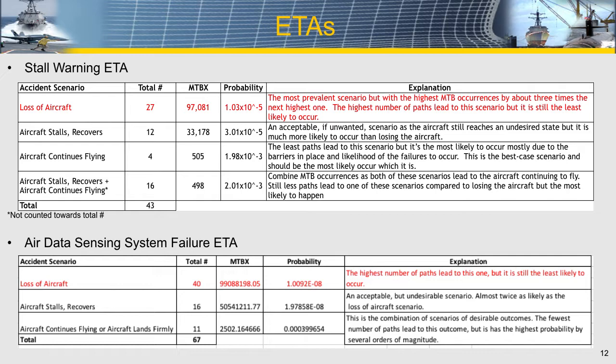As you can see, with stall warning, the aircraft continues flying, and with air data sensing system failure, the aircraft continues flying or just lands firmly, which isn't necessarily desired, but is better than crashing. As well, you can also see the mean time between occurrences for each scenario. It also follows along with the probability.